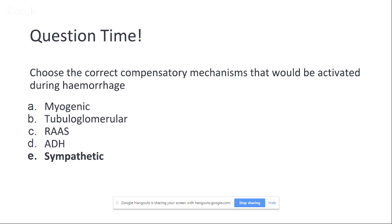Yep. So, yeah. And then later on, we also have RAS, which is C, as Calvin. But later on is like 5 to 10 minutes later. Immediately, yeah. You would get sympathetic activation. Yeah, but you were right. Kind of right. All right. Yeah, next one.